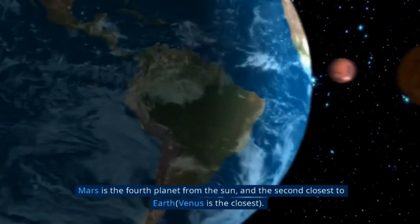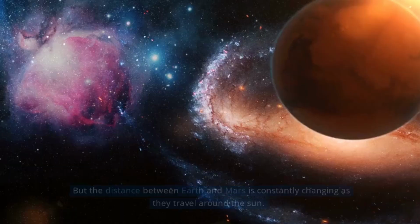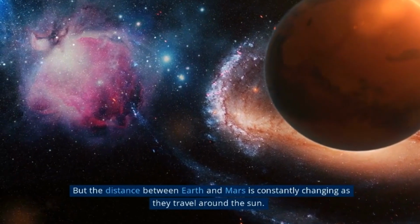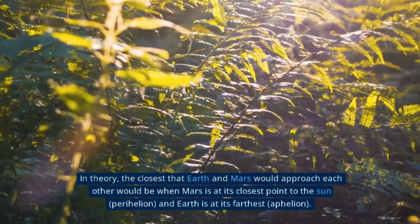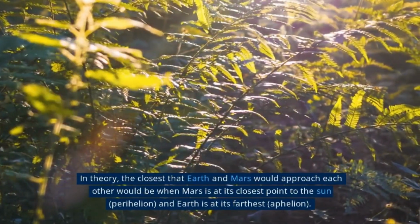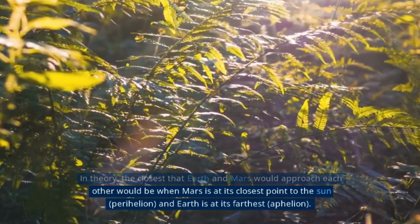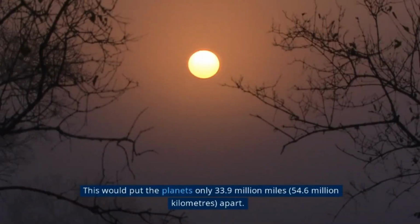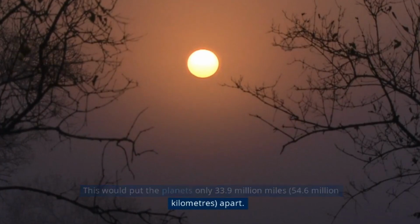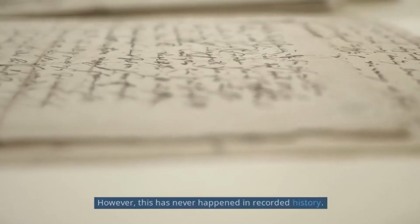Mars is the fourth planet from the Sun and the second closest to Earth. Venus is the closest. But the distance between Earth and Mars is constantly changing as they travel around the Sun. In theory, the closest that Earth and Mars would approach each other would be when Mars is at its closest point to the Sun, perihelion, and Earth is at its farthest, aphelion. This would put the planets only 33.9 million miles, 54.6 million kilometers, apart. However, this has never happened in recorded history.